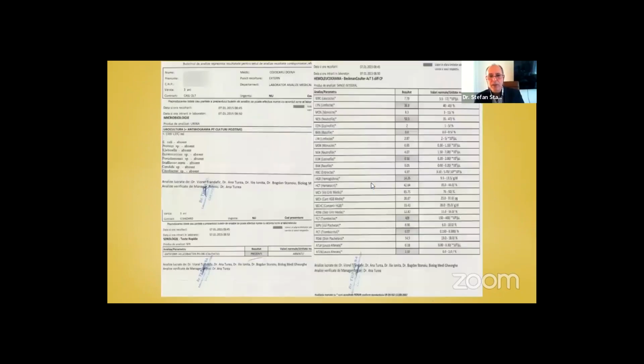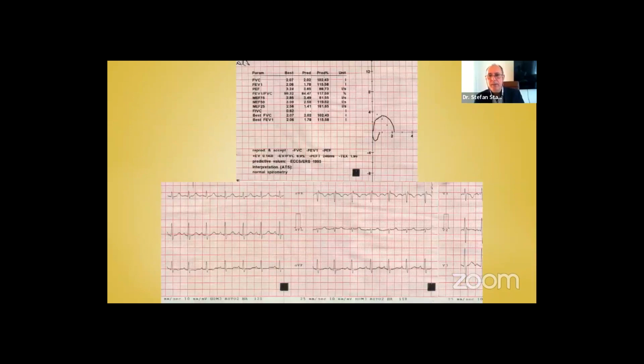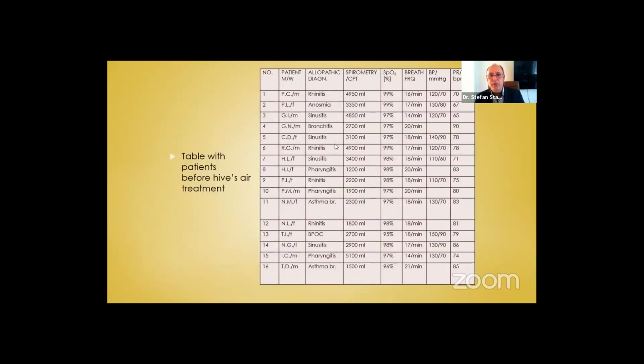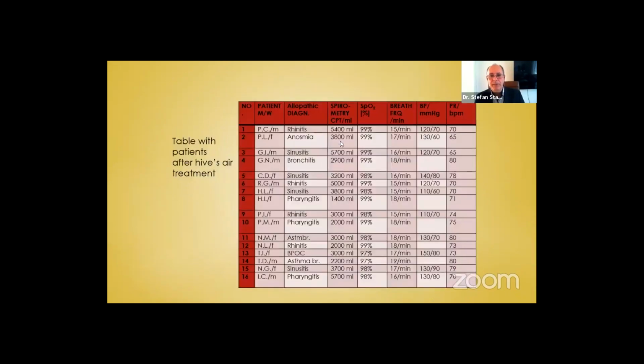Here is some analysis from Dr. Cojocaru, from patients, and you see various proofs. Here you see the spirometry. It's one of the measurements done for the capacity of the lungs, before and after. And this spirometry was improved after the treatment. Okay.